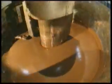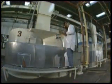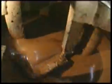Conching, the last kneading stage, subjects the mass to a series of changes. Humidity and volatile acids are expelled and the chocolate is smoothed to its final texture, flavor, and viscosity. Without conching, chocolate would end up being a rough and gritty substance lacking the uniform texture of fine chocolate.